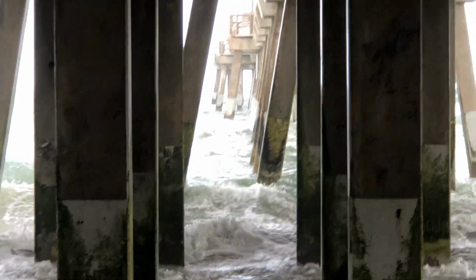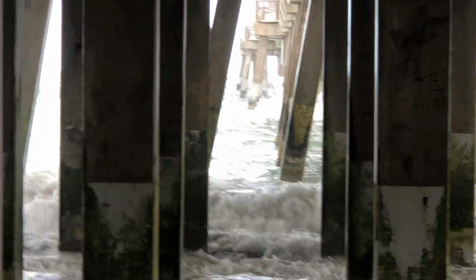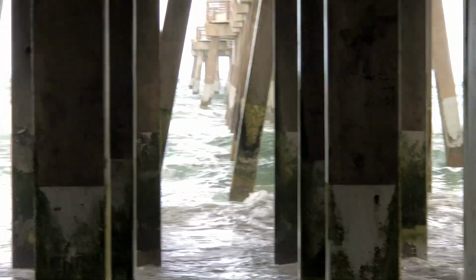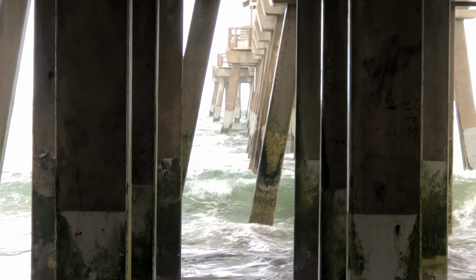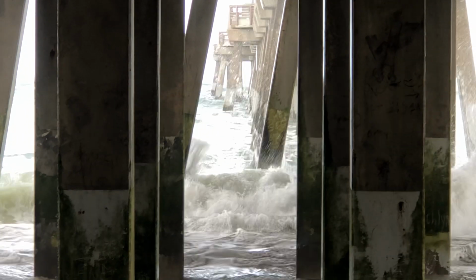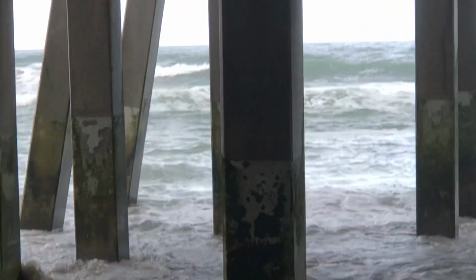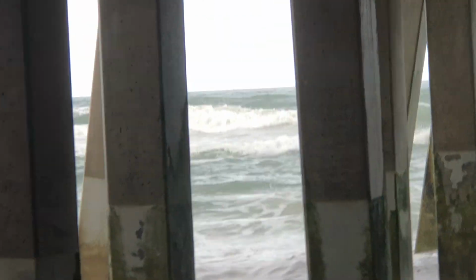spray against the pylons, splash of the large waves. Hear them smashing up against the pylons. That spray on the pylons. All right, let's get to the north side of the pier here as some large waves move in.